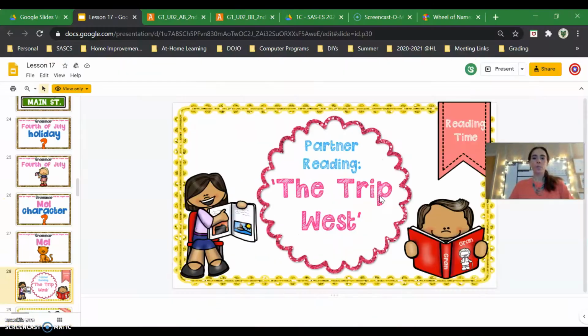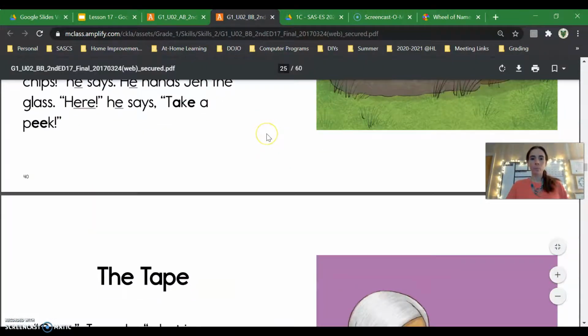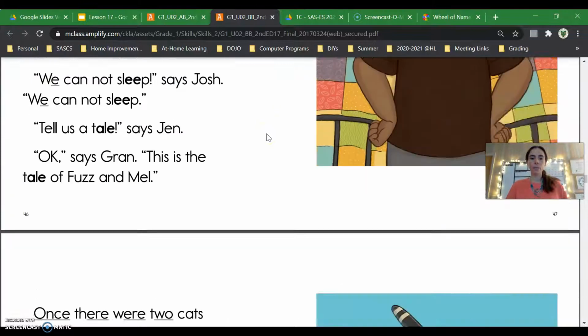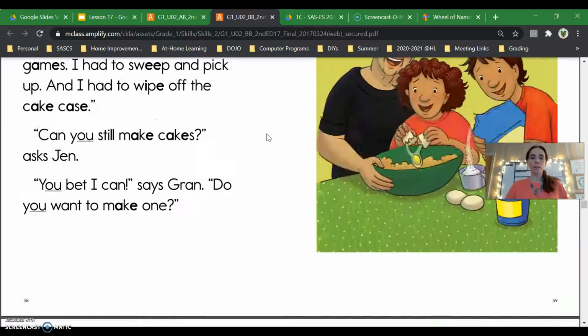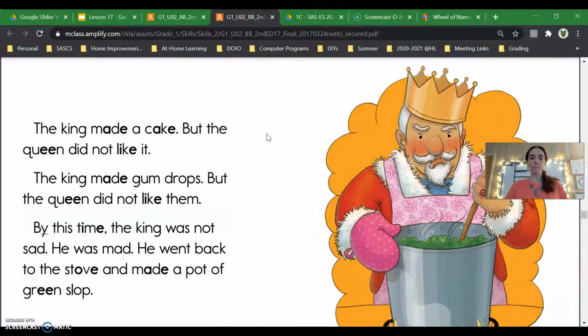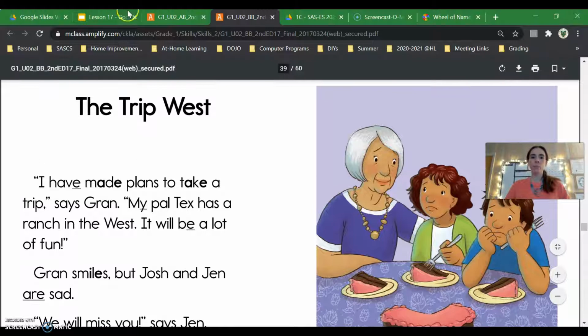Now we're going to go through and read The Trip West. Let's look at the table. Oops, we don't have a table of contents, but we can just move on and find The Trip West. The Sweet Shop, King and Queen. We're almost there. There we have The Trip West.